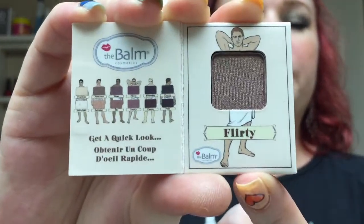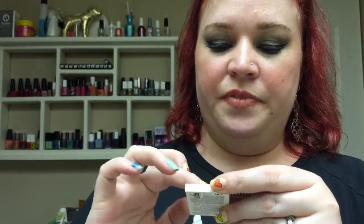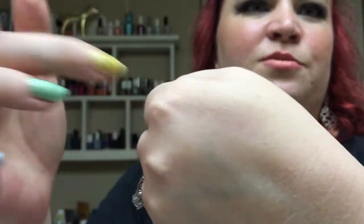I got Flirty, and let me take a swatch of this. It's a very tiny shadow. So that's what it looks like on my finger. Let me just swatch it here. It is a gorgeous shade. That is a great transition shade. I love that, that is really pretty. I might need to get this whole palette.